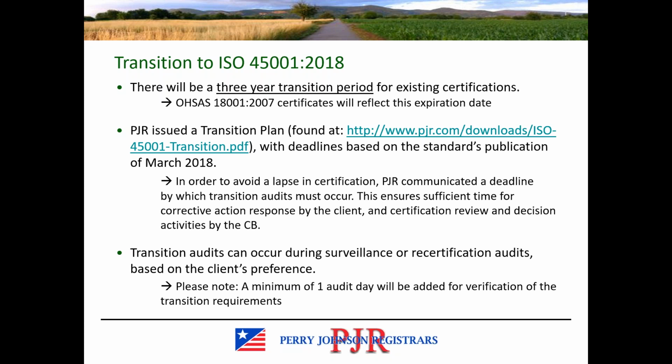So if you do not heed the deadline, you could have a lapse in certification. We don't guarantee the new certificate would be issued before your old certificate expires if you do not adhere to the audit deadlines. Transitions or migrations can occur during either a surveillance or a recertification audit based on your cycle and your preference as the client. However, please note that a minimum of 1 audit day will be added for the verification of transition requirements.